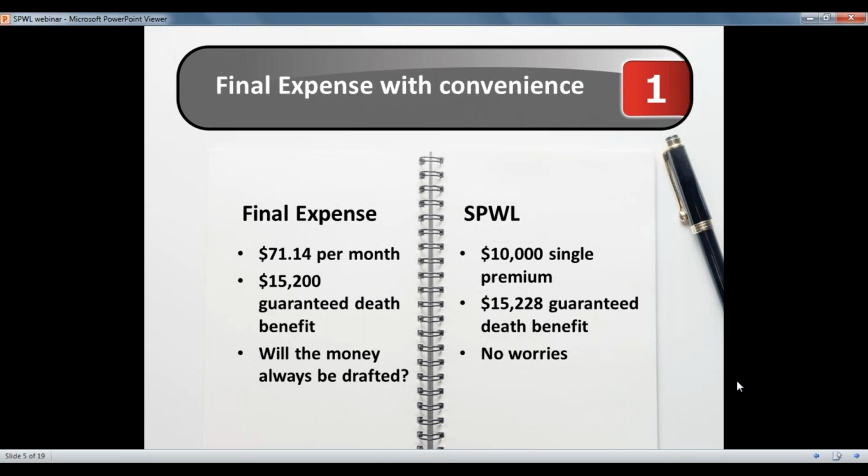We don't have to worry about the bank funds being transferred or writing a check or remembering, and is the family going to know what she did? It has all been taken care of.